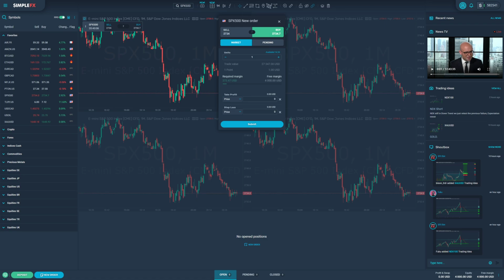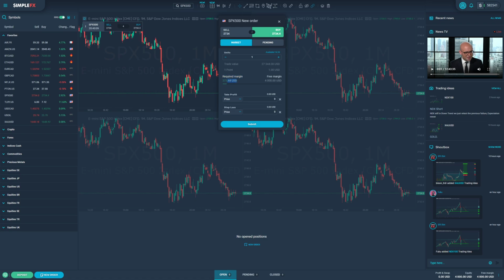Alright, so we covered the required margin, right? This is the amount that you need to put up as collateral to enter the position, okay? I'm just doing 1 point here. Just 1 point of my available 14.34, just to show you what it's like. Your free margin is the amount that you have, right? So this is the 4,000 USD dummy dollars we have, the Monopoly money, okay? Now, this is a market order, all right? So I'm just gonna go through here and show what this means.